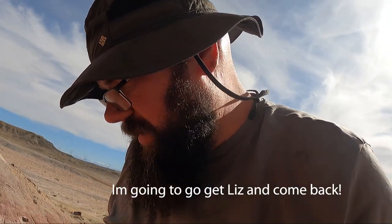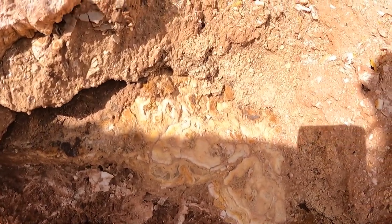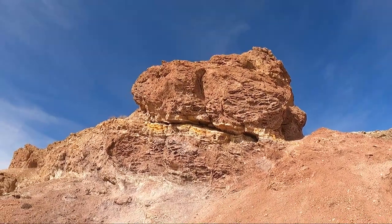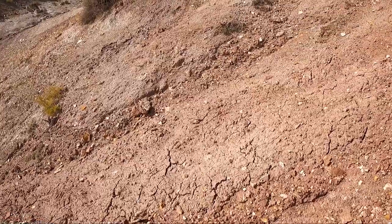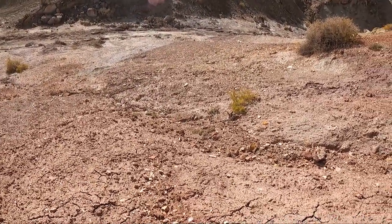Maybe I'll find something on the ground that I can take. But I should probably get back to Liz pretty soon. But that's cool. I just thought I'd come out here and look at this. Gosh, the designs. Way cool. Here's another view of it. That is awesome. Try and find me some pieces down here while avoiding snake interactions in the desert.